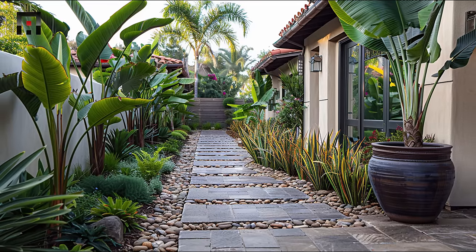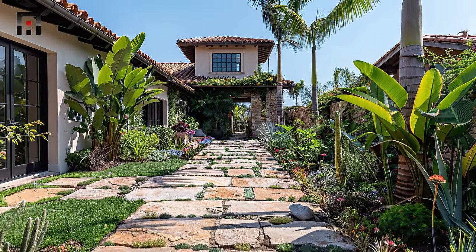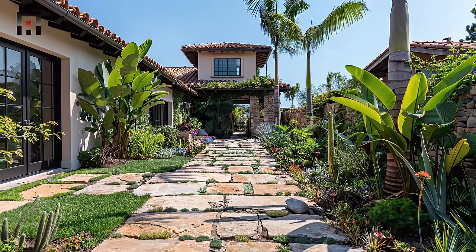Incorporate winding pathways lined with lush foliage to guide visitors through your front yard, creating a sense of exploration and discovery.